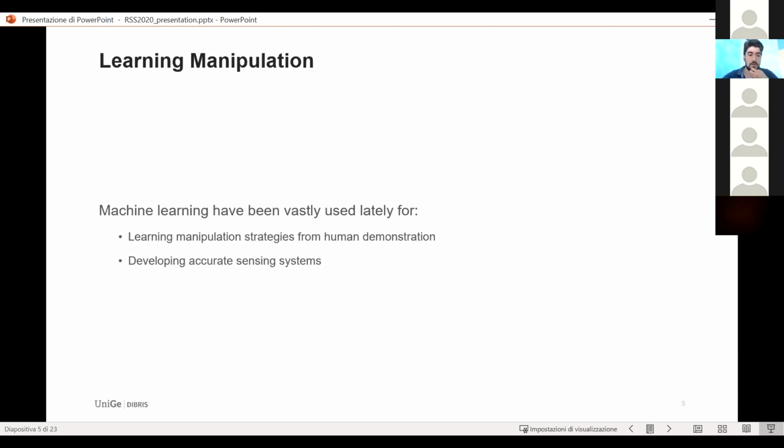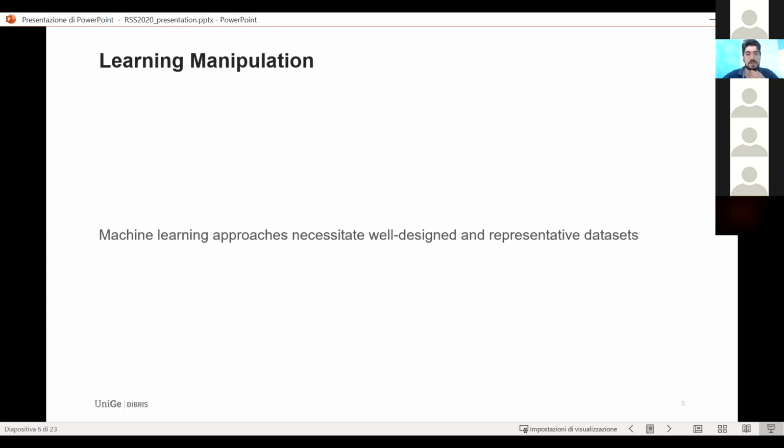When we talk about learning, of course, we talk about machine learning, and in particular, in the last years, the development of deep learning gave a huge boost in specific scenarios, for example in computer vision. But many different learning techniques have been used over the years to learn from human demonstrations in different contexts and scenarios. Of course, machine learning approaches necessitate well-designed and representative datasets to be applied in real-world scenarios.